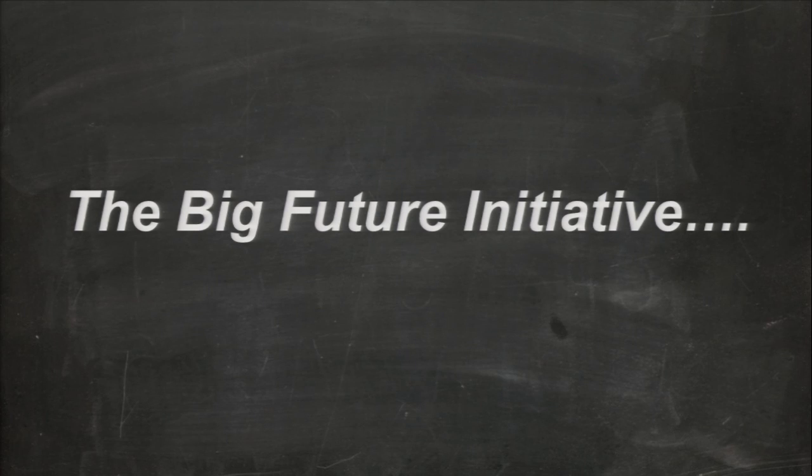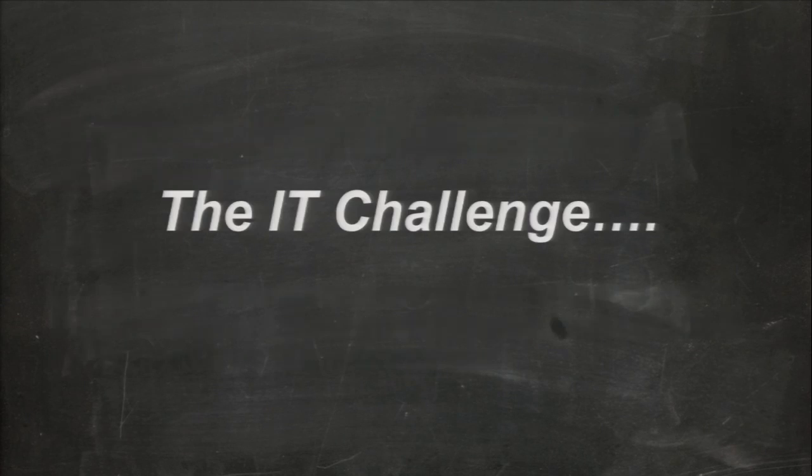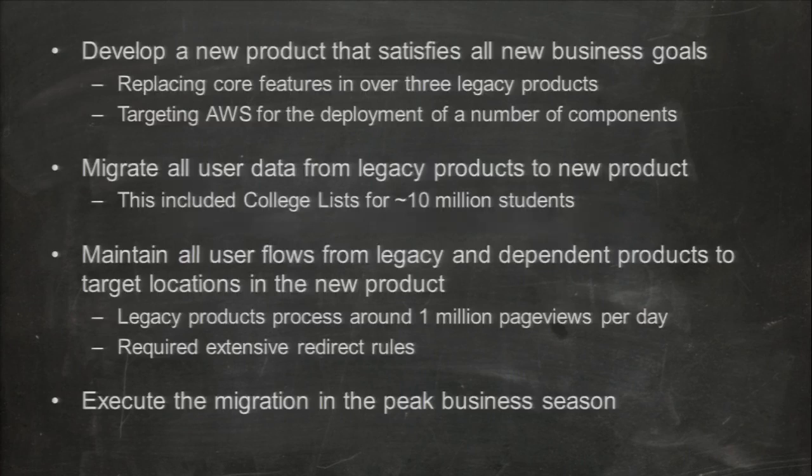The Big Future initiative is focused on delivering a comprehensive online resource for students to be able to aspire, find, connect, and enroll in the right college for them. Now, with any major initiative, there are challenges. For Big Future, one of the main things was that this wasn't a new greenfield application, but was replacing 3+ legacy applications that had been in place for years.